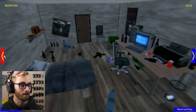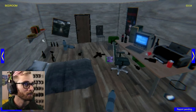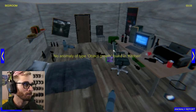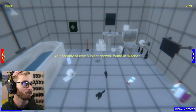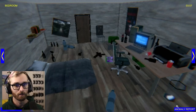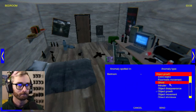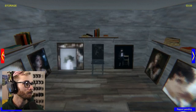When you see me cycle through the cameras that fast, it's because... Oh, what is that? It's because I'm trying to... I'm double checking that the cameras are, in fact, all there. What is that over there? Is that like shadow? Floor walls, movement, ghost. We'll try ghost. Why not?